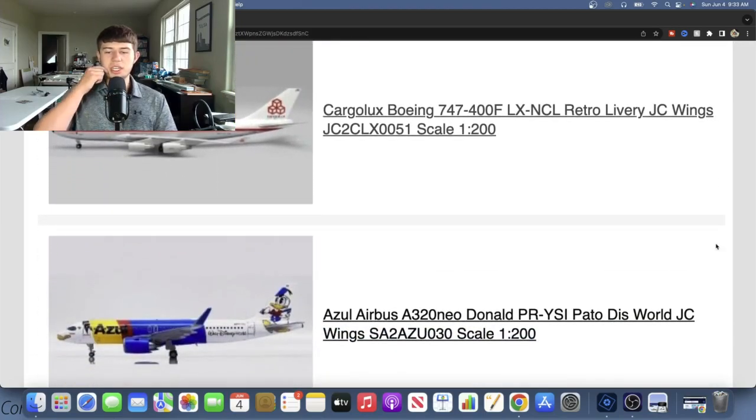Azul Airbus A320neo. This is the Donald Duck livery, Papa Romeo Yankee Sierra India, in the Pateta's World livery. I guess that's what they're officially calling it, but I'll just call it Donald Duck. Good looking aircraft right here. Very, very colorful, and Donald Duck looks really good on that tail. I think the blue maybe is a little much. Maybe take it to the back of the wing, but not all the way back there. But hey, at this point, with how many Euro whites we have, I'm certainly glad to see some color here. So I'm not complaining whatsoever. This is a really good offering.